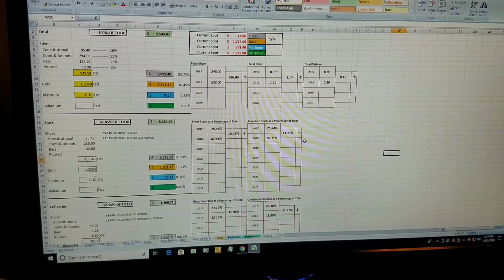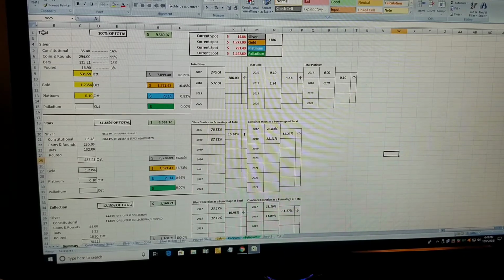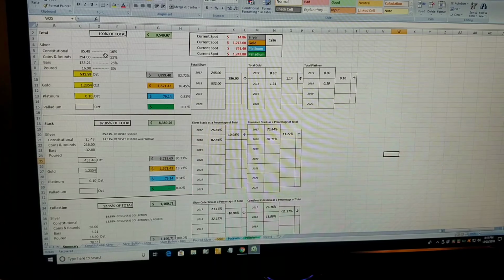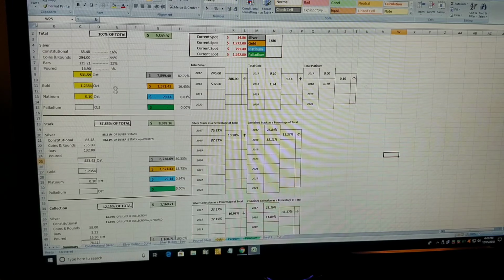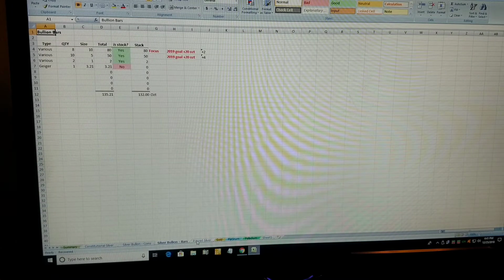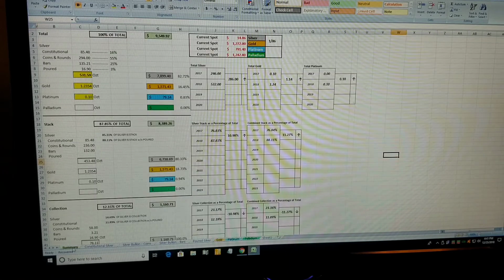Alright guys, here's some stats for you. This is a spreadsheet that I've developed that kind of tracks my entire stack and shows me the percentages of each category: constitutional, coins, bars, poured silver, and then I have different tabs down here for the various categories: poured, bars, gold, platinum, and the like.